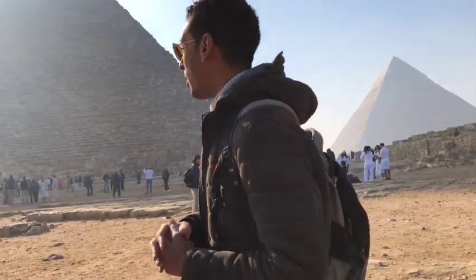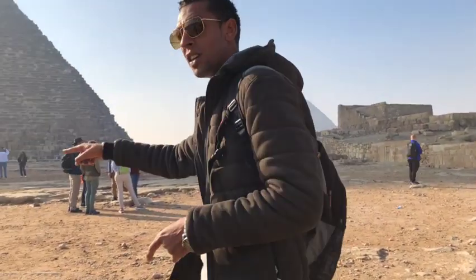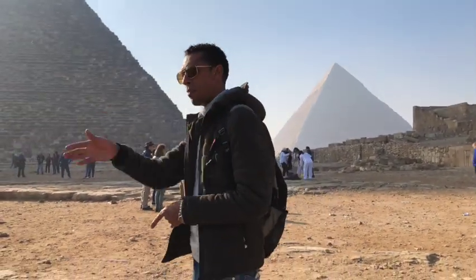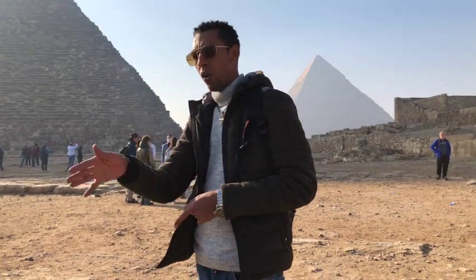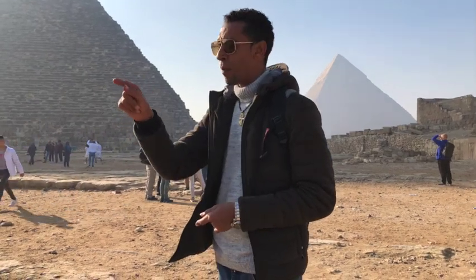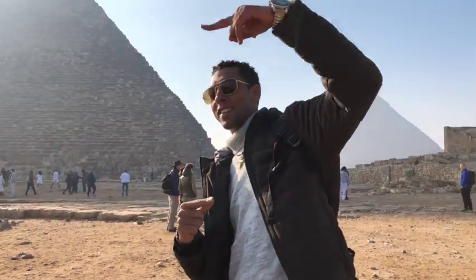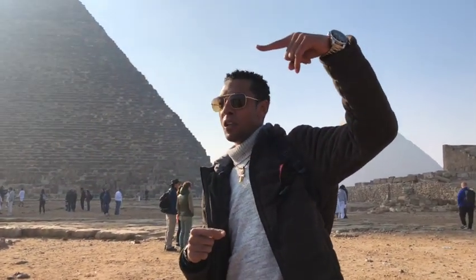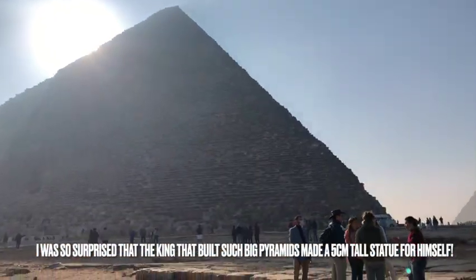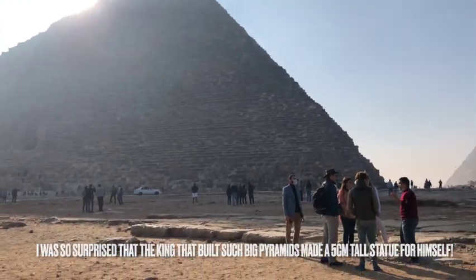By the way, the nicest thing is that if you calculate the height of the pyramid to its width, it gives you 3.4. If you go inside the burial chamber and calculate the height of the wall and the width of the wall, it also gives you 3.4. And 4.3, the distance between the Earth and the Sun, 4.3 million kilometers. It is so spiritual. It may look like a big pyramid, but he built a statue for himself 5 centimeters big.